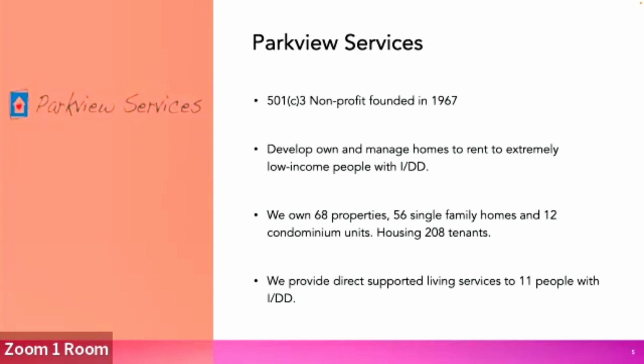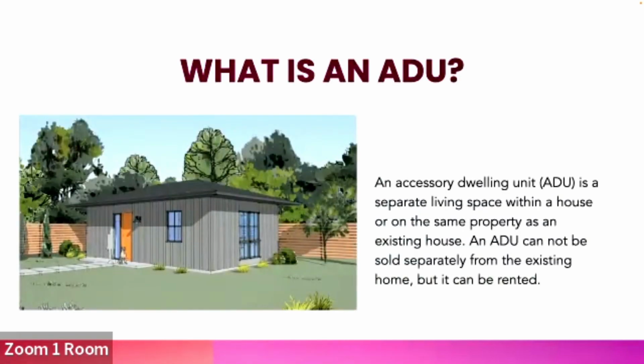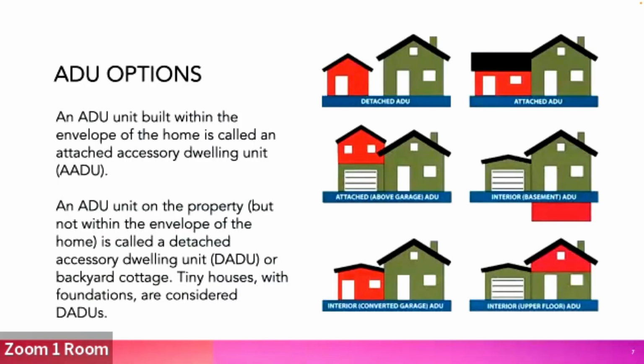So what is an ADU? Basically, an ADU is an accessory dwelling unit. It's either connected to the home or on the property, and it can't be sold separately, but it can be rented. It has a separate entrance. There are basically two types of ADUs: attached, an accessory dwelling unit, that's an ADU, and then there's also a detached, which is a DADU, which is separate, so it has its own foundation. Like tiny houses with a foundation are considered DADUs.